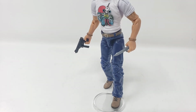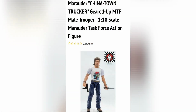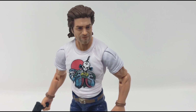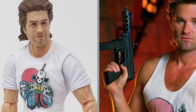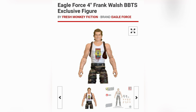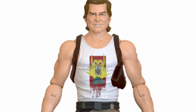As we move along and look at what Marauder has aptly called their Chinatown Trucker, this uses a very similar head sculpt, but without the eye patch of the other figure we just showed. And like the New York tour guide figure, this is of a sleeved t-shirt appearance, as again I speculate that it's easier to sell a torso with a generic white t-shirt rather than a sleeveless one, but it still works very well and does nothing to detract from the fact that it looks just like Jack Burton. Also, for what it's worth, Eagle Force is making a sleeveless appearance with the Jack Burton look as well, which is another option if you want this character's likeness in your collection.